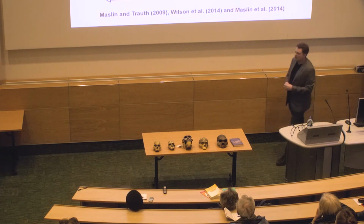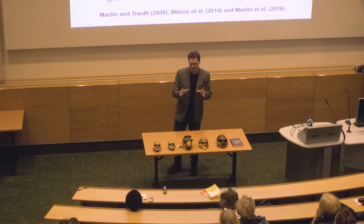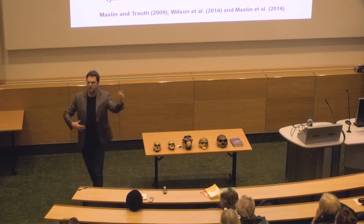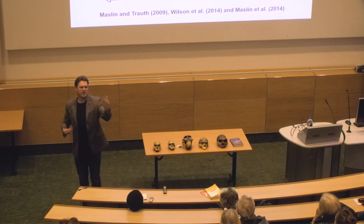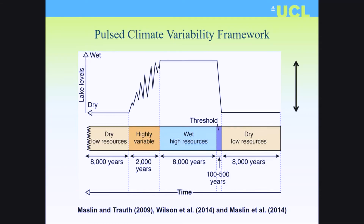Now, this led us to really look at these lakes in detail, because we wanted to know, okay, so it's wet and dry. Okay, we've got these two extremes. But what about the transitions between the two? So if we start over on the right-hand side, you have incredibly dry conditions like you do today. Low resources, very, very stressful. As Peter deMenocal quite rightly said, this sort of aridity hypothesis.